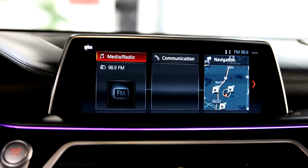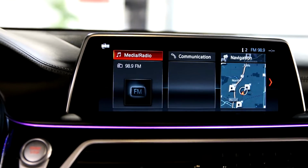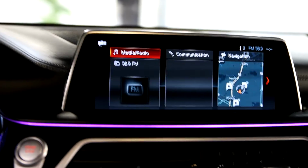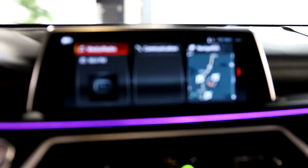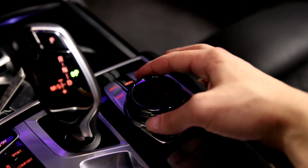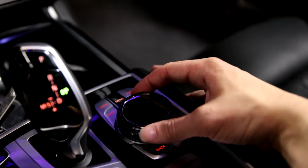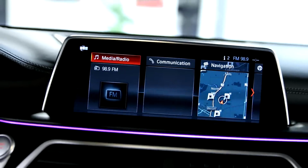Going over the iDrive system, this is iDrive 7, which is better than the current generation of iDrive 8. This is just a completely better, user-friendly system. I really enjoy this iDrive setup. We are going to be using the iDrive control wheel here to go through the menus. You simply have a rotary dial, and it can move forward, backwards, side to side, and down, which is pretty nice. It comes in handy once you get used to it. It's really easy to work while you're driving, especially.